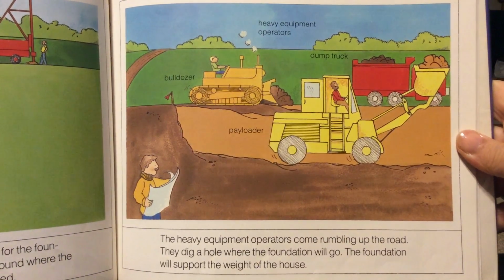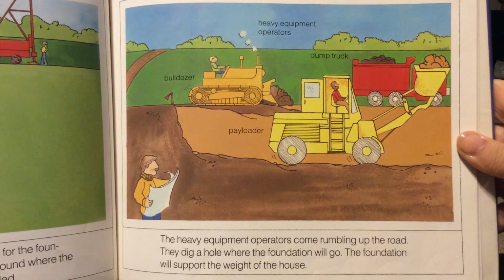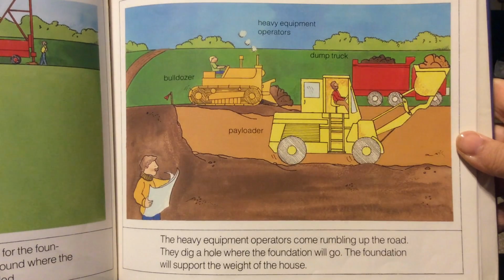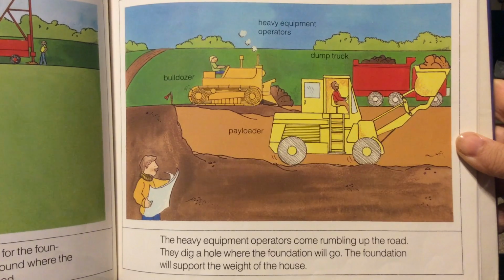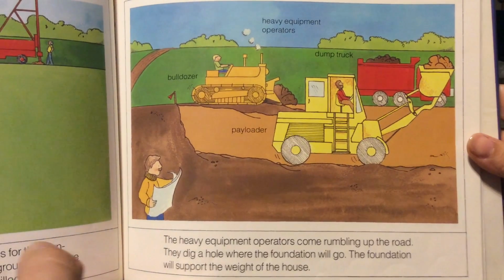Heavy equipment operators come rumbling up the road. They dig a hole where the foundation will go. The foundation will support the weight of the house. Bulldozer, payloader, heavy equipment operators, dump truck.